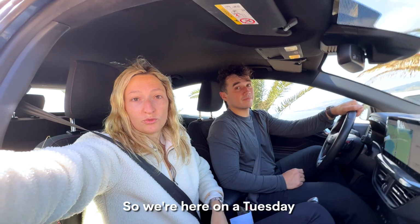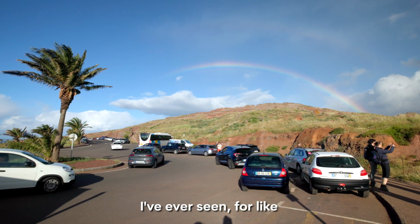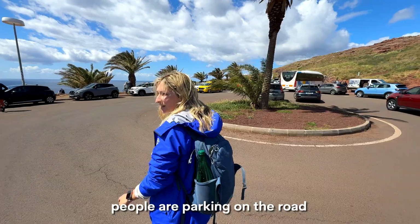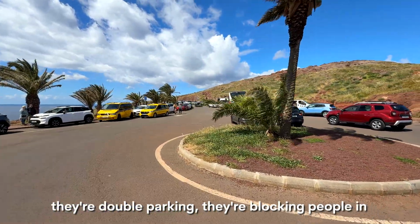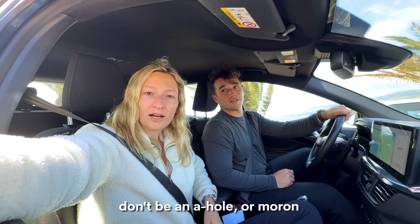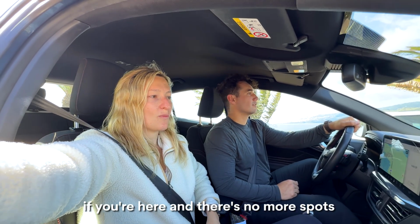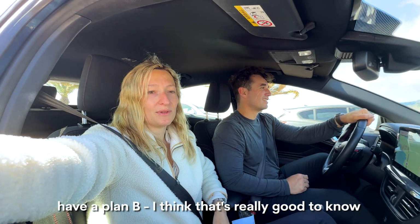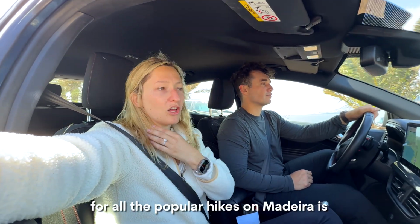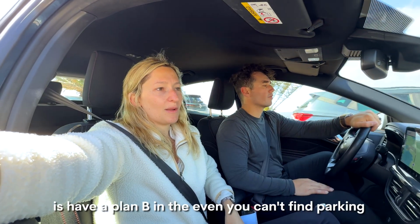So we're here on a Tuesday, and this is the most insane parking I've ever seen for any hike. People are parking on the road, they're double parking, they're blocking people in. Don't be a jerk when you park out here. If you're here and there's no more spots, just come back or go to a different hike. Have a plan B. I think that's really good to know for all of the popular hikes on Madeira: have a plan B in the event you can't find parking.